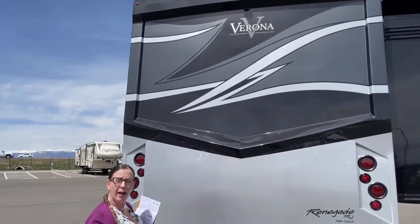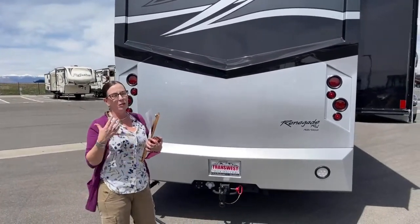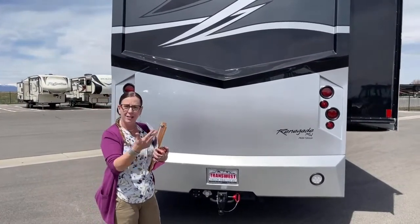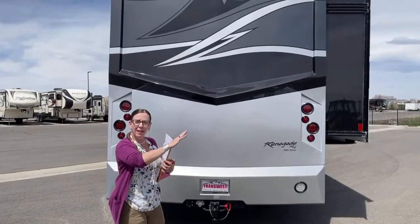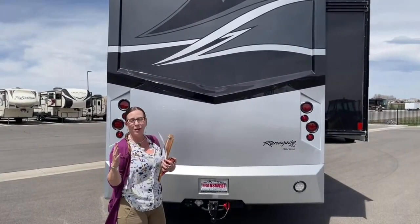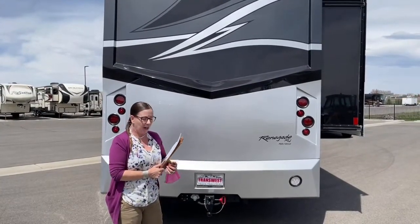Both coaches have a whole house water filter. Both have washers and dryers. Both have 150 gallons of fresh water. Both have 75 gallons of gray, 75 gallons of black. One is hydronic heat, one is propane. They're both phenomenal RVs. I hope that I've given you a lot to think about and a lot of answers.